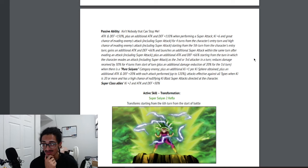And she also gets an additional 20% damage reduction for the first turn. Wow. So on the first turn, she's going to have a 70% chance to dodge as well as 50% damage reduction on turn 1. That's bananas. And then onward, upwards until turn 4, she's still going to have that 70% chance to dodge. And she'll also have that 30% damage reduction, but that 70% chance to dodge and that 30% damage reduction will wear off at the same time, and you will only have that 50% chance to dodge as well as no damage reduction.